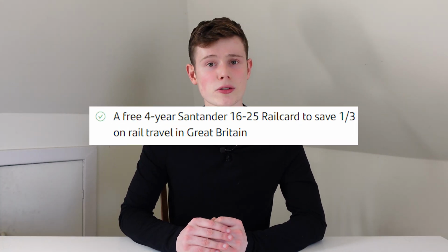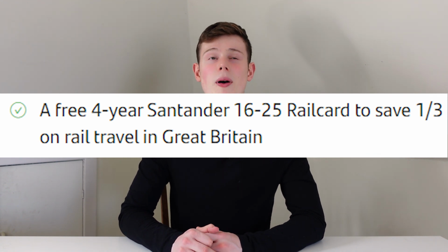Pretty nice. Santander, on the other hand, they offer a 4-year free rail card. That's probably worth about £120, I think, as it's around 30 quid a year for a rail card. And they're very useful, would recommend. Other banks will offer other incentives for student bank accounts, but I think these are probably two of the best offers. However, if you find a good one, let me know in the comments below.